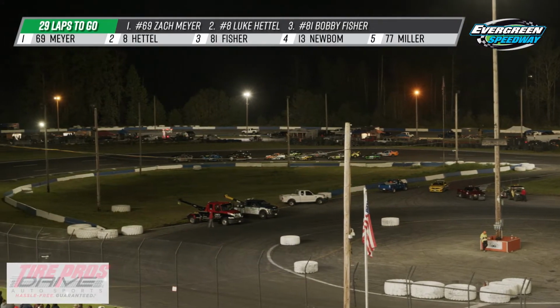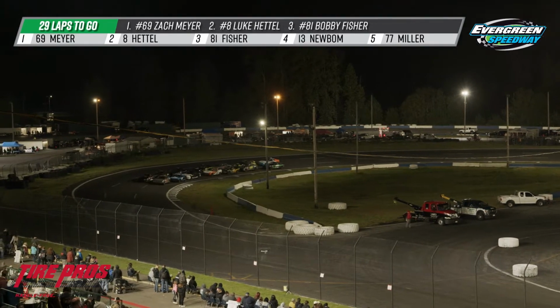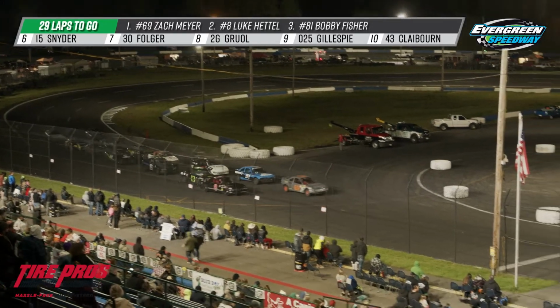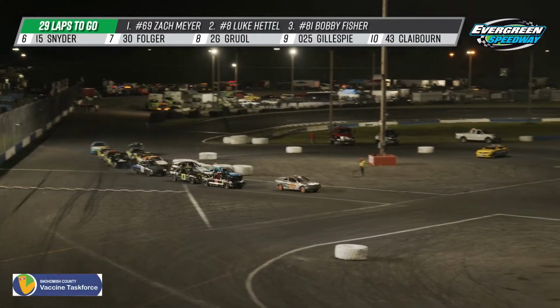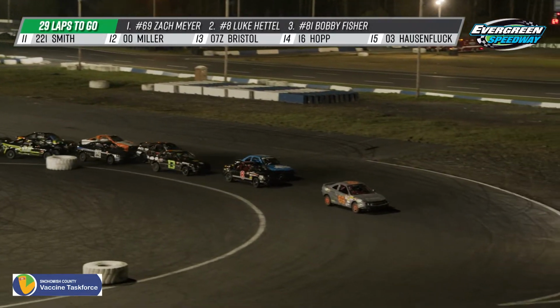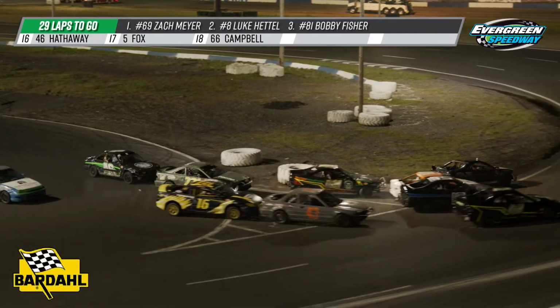But here we go, 29 laps remaining. It's still all Zach Meyer in that 69 machine. We'll see if the 8 car to the outside, Luke Cattell, is able to do anything here as they go to the restart. There's the green flag flying as the 69 car of Zach Meyer jumps to that early lead. There you see the 81 of Bobby Fischer going to the inside as they come around the turn. And there's a little bit more bumping as they go into turn number 2.